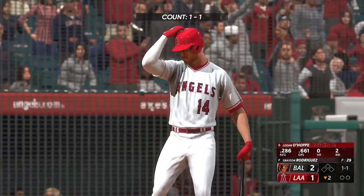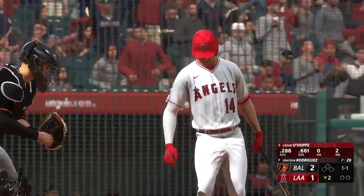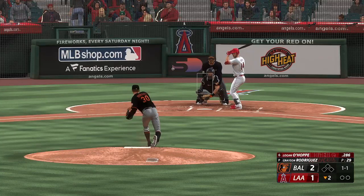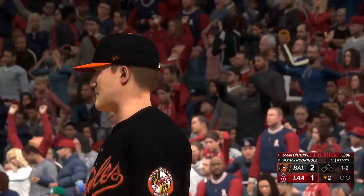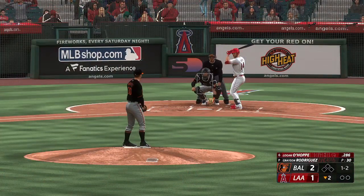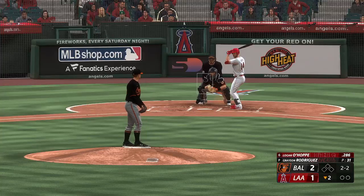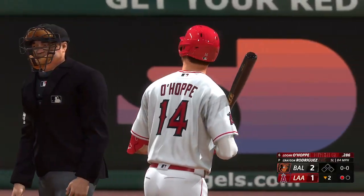Bottom of the second. Here's the Angels catcher, Logan Ohapi. The 1-1. Late with the swing there. Two strikes. The wide, the kick, and the 1-2. And downstairs. Sends him down on strikes. Strike three called and a slider at the knees.